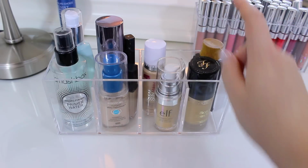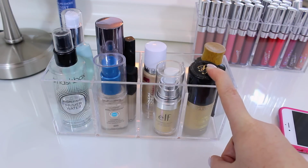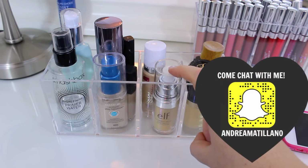I've also been using the Too Faced Born This Way foundation, and I don't know how I feel about it yet. It's not my favorite. I feel like it doesn't work that well with my oily skin, but I'm still using it this month so I can really form an opinion on it. So far, I don't love this.